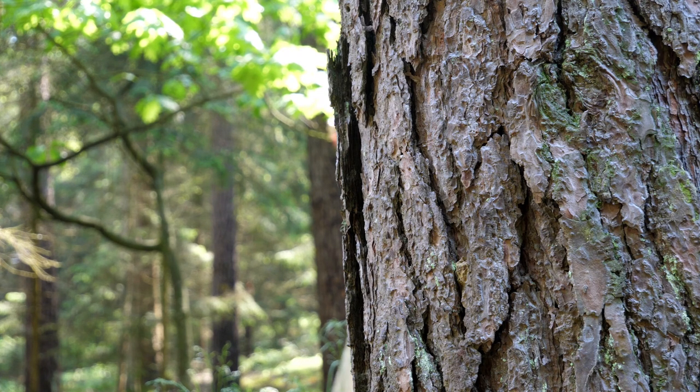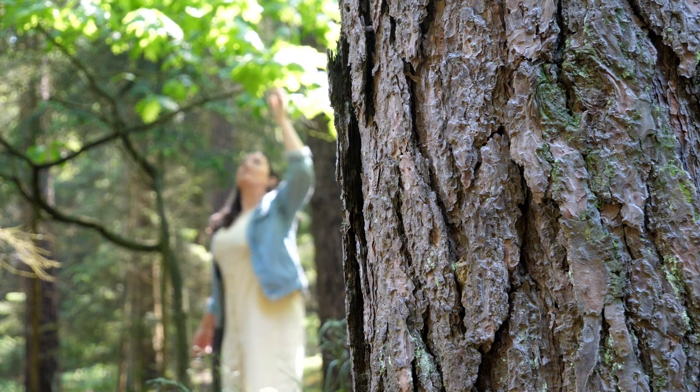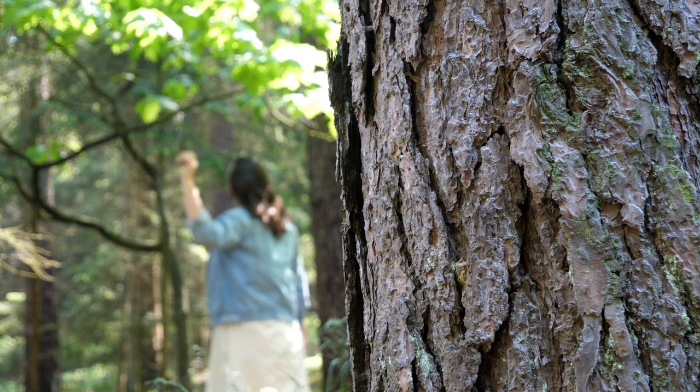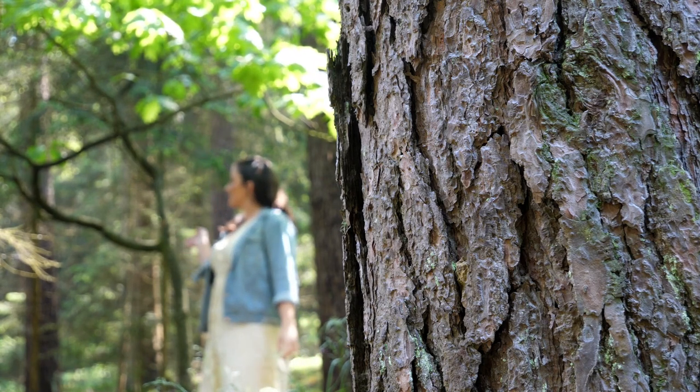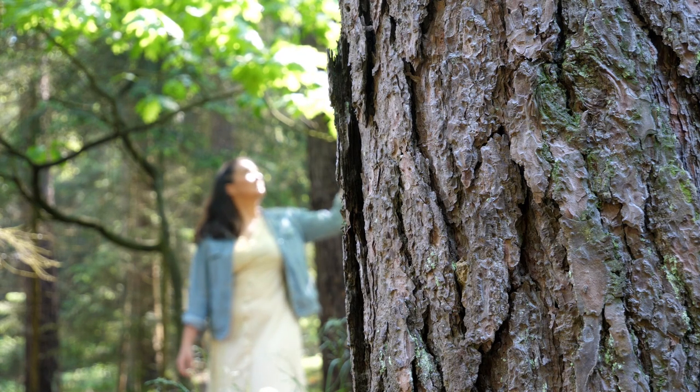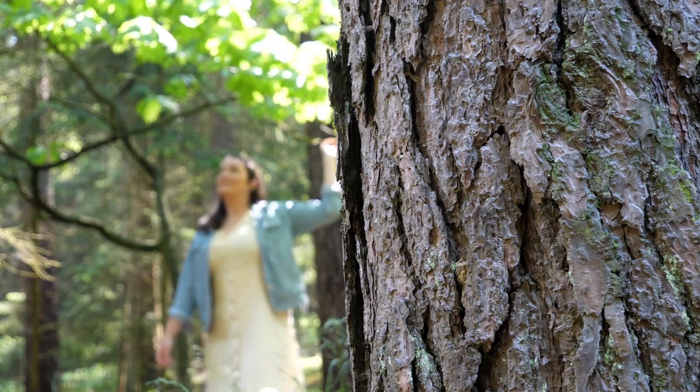A forest bath is nothing to be rushed. It's something to really enjoy and take the time. It can easily take several hours. And before you even start, it's really important to keep in mind that you want to fully immerse yourself in this bath, in this experience. So you would leave your phone and your camera and whatever else you usually bring with you at home.